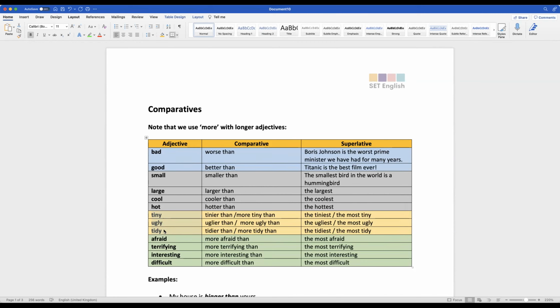Two syllables ending in Y. Tiny, ugly, tidy. Can anyone think of any other adjectives ending in Y with two syllables? Funny. Pretty. Shiny. Happy. I like that. Heavy. Steady. No, study's a noun, isn't it? Steady, yeah, that's a good one.